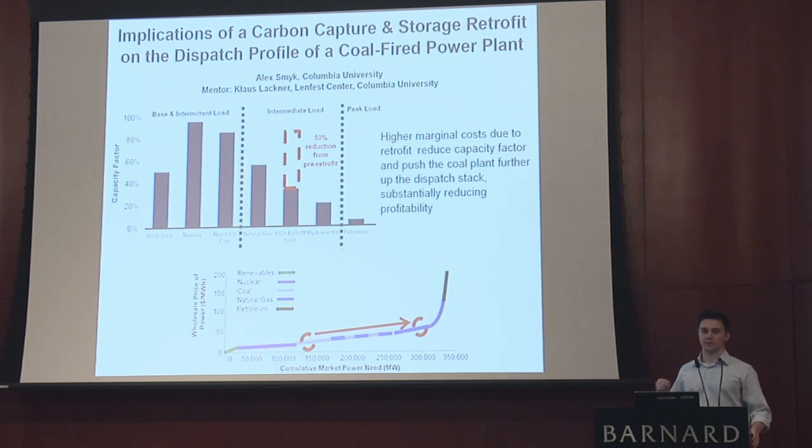So we looked at a realistic best-case scenario for plant financial success under conditions of a post-combustion CCS system retrofit. And we looked at three sources of additional marginal cost, those being the energy penalty, the efficiency penalty, and additional variable operating and maintenance expenses.